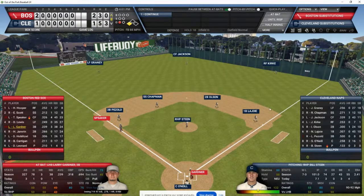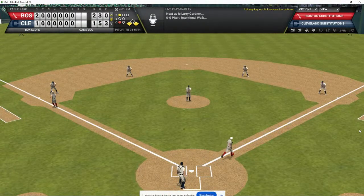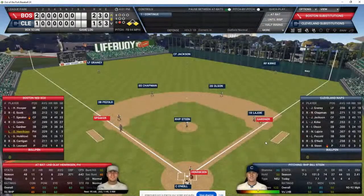Steen is bearing down. Let's see what he can do with Gardner. Here is the windup in the pitch. He intentionally walks him to put the double play in order as the infielders play again. I do not think the infield will be playing in with an intentional walk. They'll be playing back for the double play as Olaf Hendrickson steps in to pinch hit for Janvrin. No home runs, 6 RBIs, .229 batter.